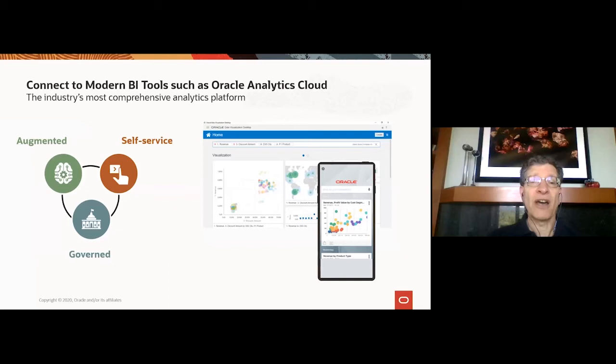Oracle, of course, on our cloud provides a very powerful analytics tool called Oracle Analytics Cloud. For those of you who are using Oracle BIE on-premise, there's a very simple path from BIE to Oracle Analytics Cloud, which is basically a big superset of what you were using on premises. And it's a modern tool that does everything from traditional governed analytics to self-service, highly powerful visualization of all your data using machine learning as well.